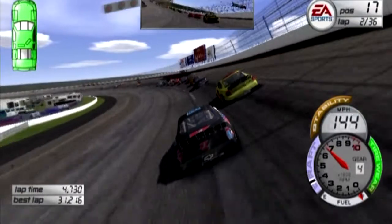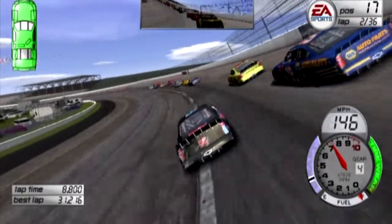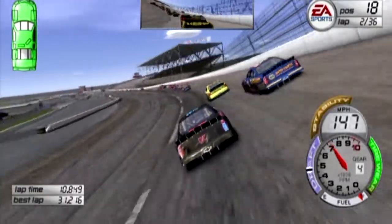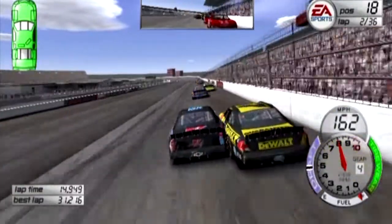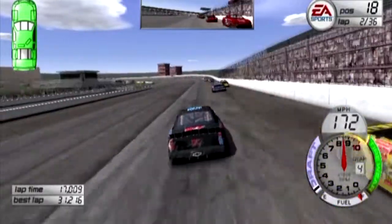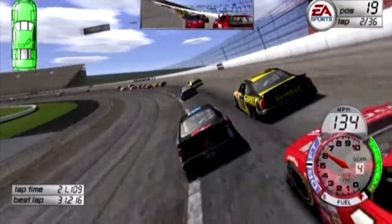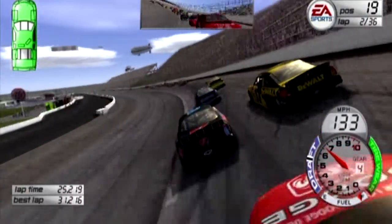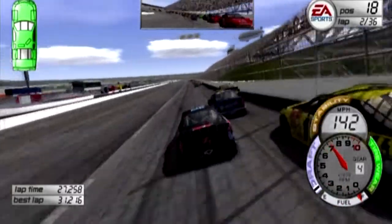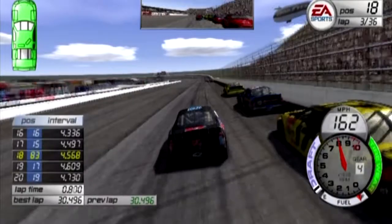Michael Waltrip looking to our outside. We're going to try to look to the inside of Greg Biffle. Way through turns 1 and 2. Turn 1 and 2 is not really our best in this game. Ooh, contact with Matt Kenseth. 3 and 4 we tend to do a little bit better. So see as we get a run there on Michael Waltrip, trying to make it run to his inside. A little bit of contact, casual contact.